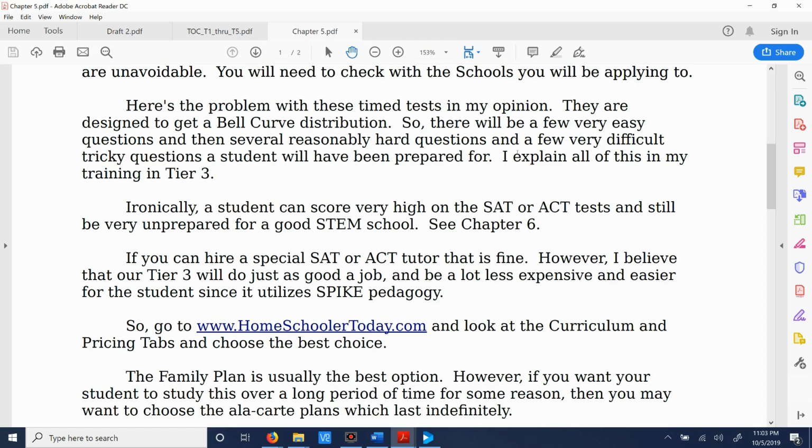But then what they do is they have a few very tricky, difficult questions. And if you haven't had special preparation, probably you're not going to be able to get them. Not on a timed test. I took an SAT sample test, and it took me 20 minutes to do one of their questions. It's a timed test. Now, once I figured out the trick, it was easy to do. And so if I had it again, I could do it.